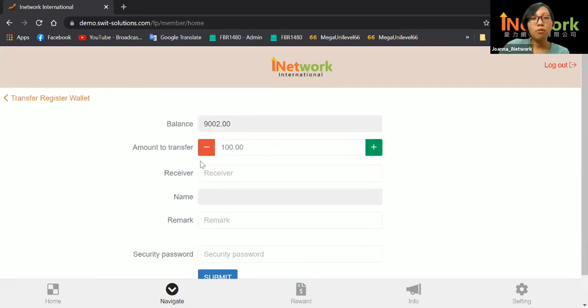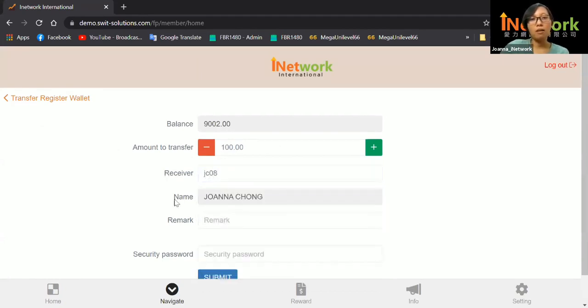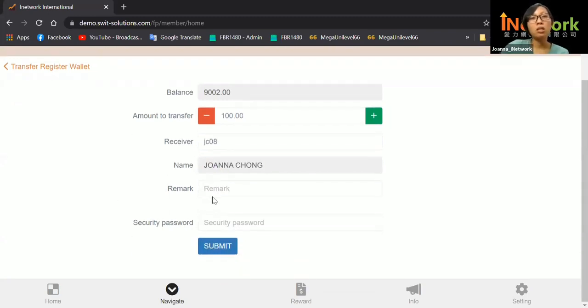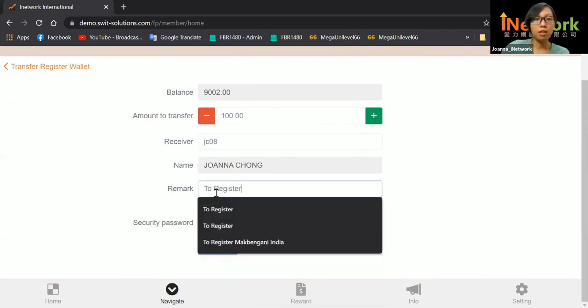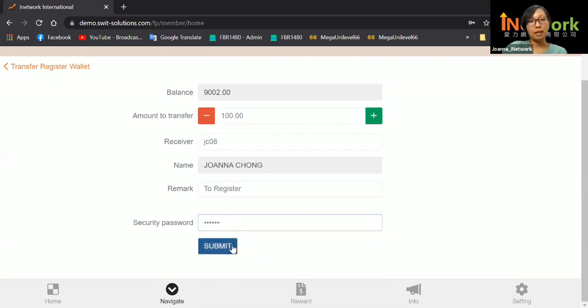And the receiver here would be your downline username. So let's say I put in my downline username. After I key in my downline username, it will show my downline name. And remark, it can be any remark because this is for your own purpose when you check back your wallet history. It's just like doing your online banking transaction, there's always a need to fill up the remark. Whatever remark you wish to put, you can always fill up, let's say it's to register. And then I put my security password and click on submit.